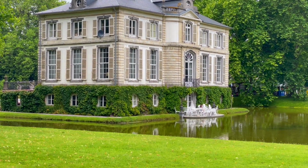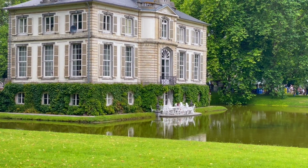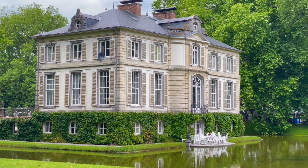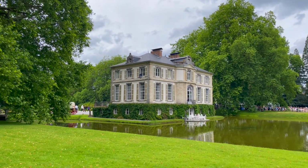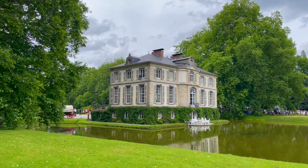Originally, this stately proud home was built as a country residence for the Brussels banker Jean-Antoine Ories. The history of the castle and the phenomenal park around it goes back as far as 1761.